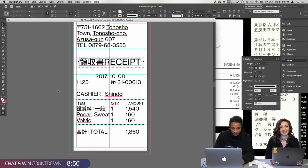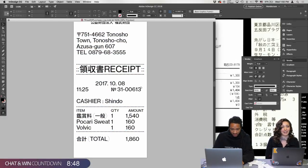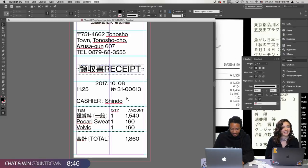Tim says it's dark. It's very dark in Germany right now. That would make sense, it's a little later there.